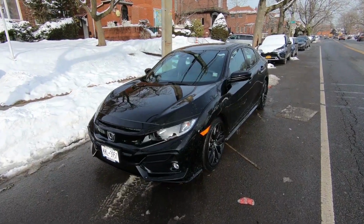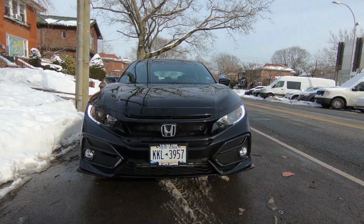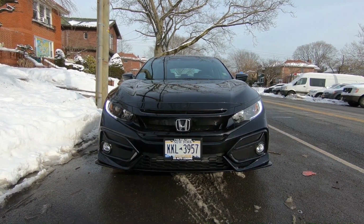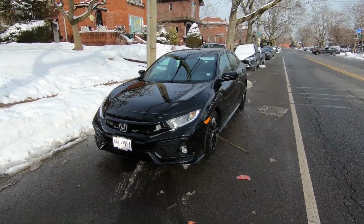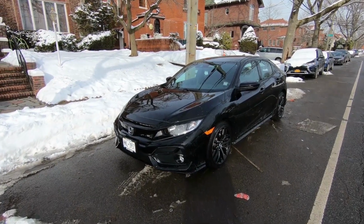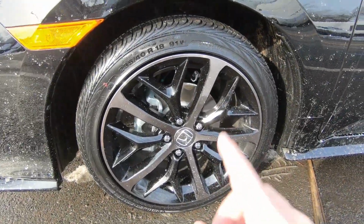Okay, let's check out this car from the outside first. As you can see, this mean looking front on this Honda Civic is really nice. They redesigned this car a couple of years ago and now it actually looks really nice, especially with this Hatch Sport version of the Civic. This is not a regular Civic. As you can see, it comes with the Sport package and you can see those nice wheels and that front grille and everything. You have the fog lights there as well. You have these nice rims here.